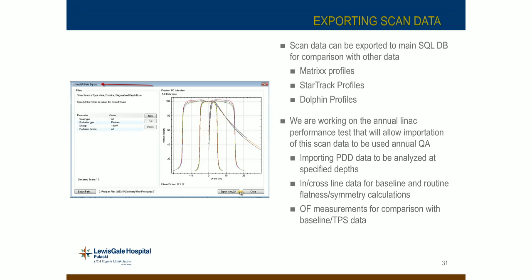Scan data can be exported to your SQL database, and you can compare this against Matrix profiles, Stereotaxy, Dolphin, wherever you get profiles. The only thing is that it's not working real well with importing PDDs right now, but I'm sure that will be forthcoming soon.